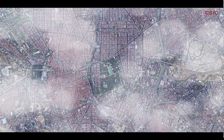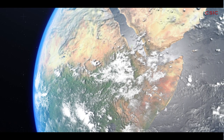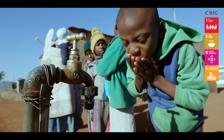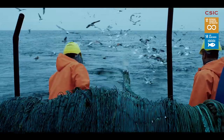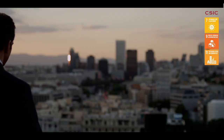And looking for solutions for the great challenges that await us, such as the purification of water in depleted areas of Ethiopia, using filters obtained from local materials which favors the development of these areas. Or the sustainable exploitation of fishery resources, promoting the conservation of the reproductive potential of fish populations.